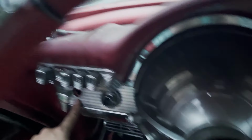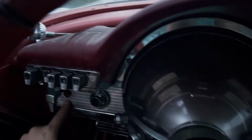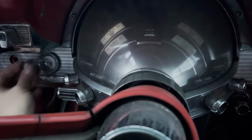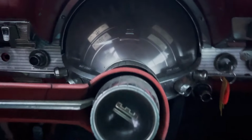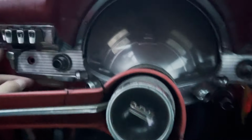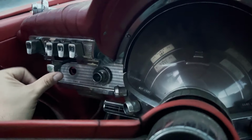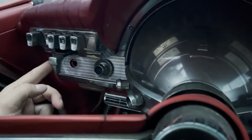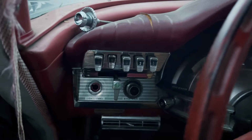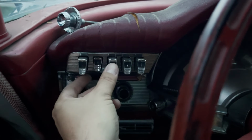It's been removed. The knob is up there. And then we got our headlight or wiper switch here, which I need to tighten that knob down. Now these cars, since there was no room for a turn signal lever, your turn signals are here, so you left or right. Now this is a TorqueFlite 3-speed automatic, so we get the push button drive.